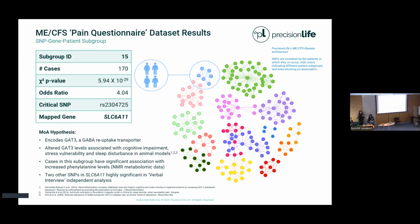And this is where we track back to that clinical phenotype of this particular genetic subgroup. We found that cases in this subgroup had a significant association with increased phenylalanine levels from the metabolomic data in the UK Biobank.